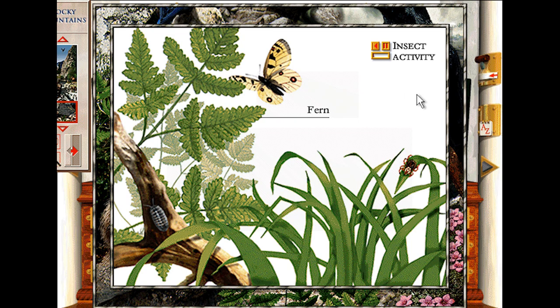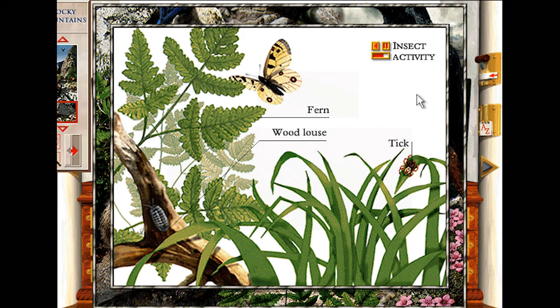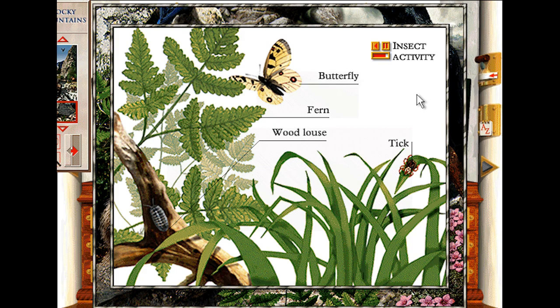Mountain ferns and grasses provide shelter for insects such as the woodlouse. A tick clings to the end of a blade of long grass, waiting to attach itself to a passing mammal on whose blood it can feed. Many insects, such as butterflies, use the summer to find a mate.